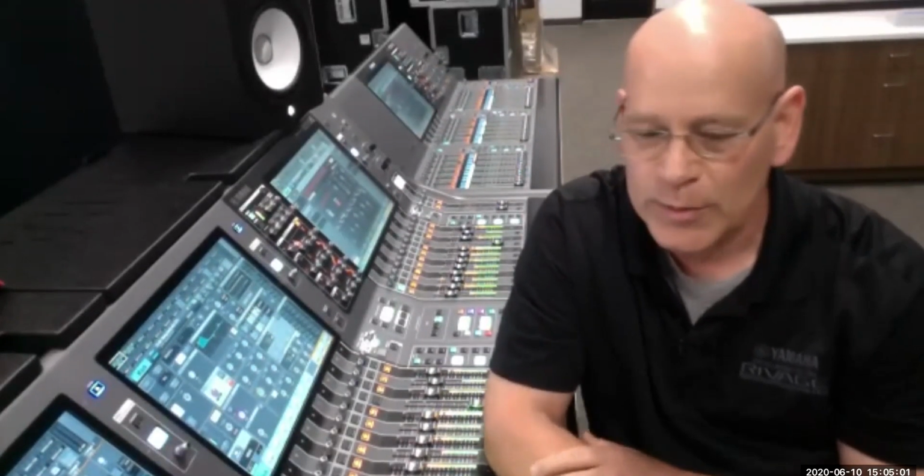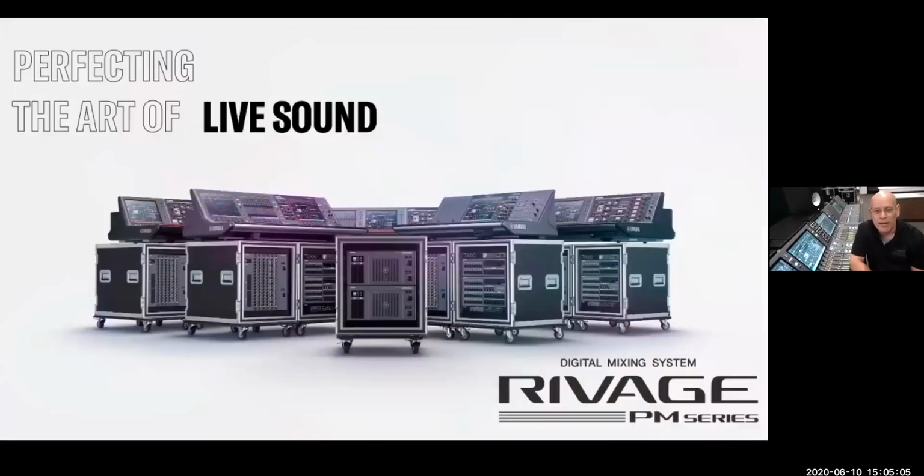RIVAGE PM10 was the first model, of course, that's flagship, and it had a lot of components that have come along. In here we can see the family where we see different DSPs and stage racks, both Dante based, the Rios, the Rio D2s, as well as the RPio stage racks that are TWINLANE based, and the different surfaces, of course.